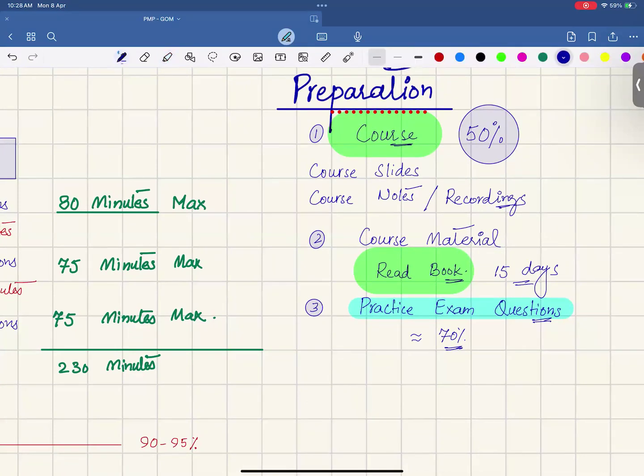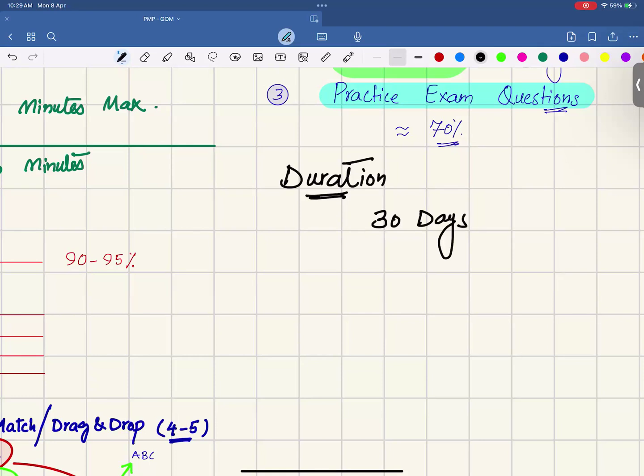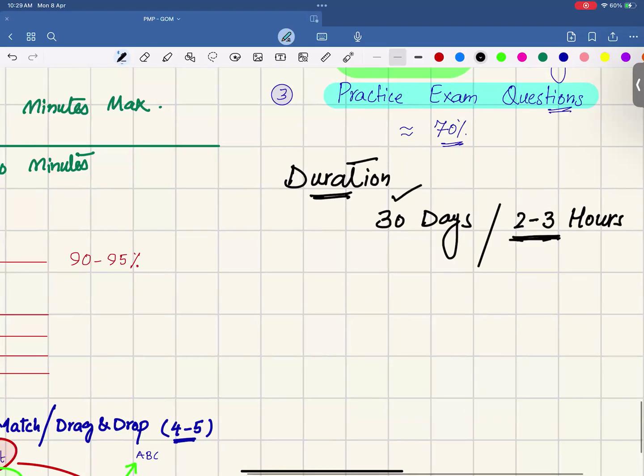There might be a question in your mind: how much total time does one need to spend in preparation, right? So, preparation duration. Although it varies, 30 days of dedicated study is more than enough to pass the PMP exam. If you could manage 2 to 3 hours daily, maximum 30 days you need. In terms of hours, 60 to 90 hours of dedicated study are required to pass the exam. Of course, it varies. Some students passed the exam in 15 days, some in 5 days, but on average, people pass the exam in 30 days. So that's what you can keep in your mind, right?